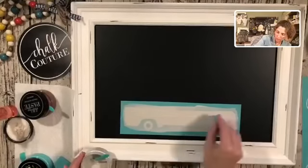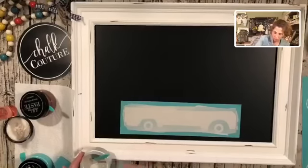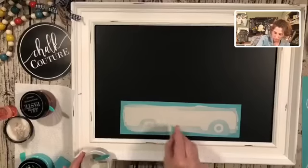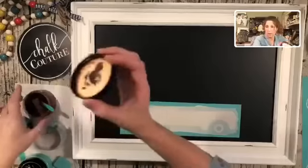What I'm trying to think of is, do I want to put the rust in here now, or do I want to do the rust after I do? You know what? I think I'm going to try it. Okay, so I'm going to try this.